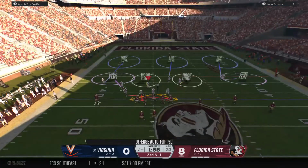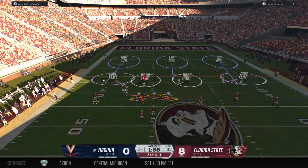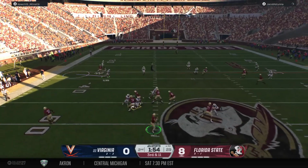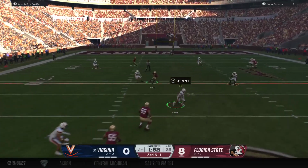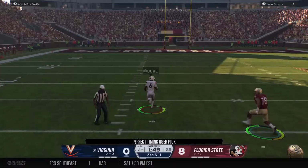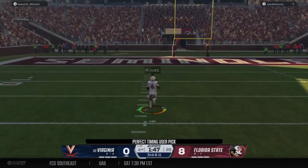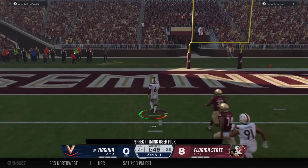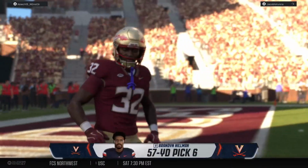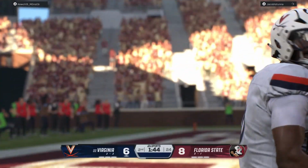Ninth play of the drive coming up, but this one will be tough. 3rd and long. Dropping back, it's Daniels. It's picked off, and they ruin the drive with a turnover. He'll try to take it back. The 20, past the 10. Touchdown, Cavaliers! And they turn it into a defensive score.